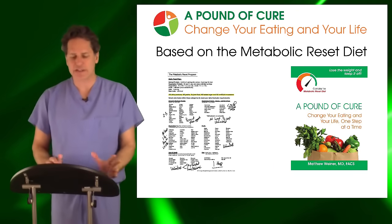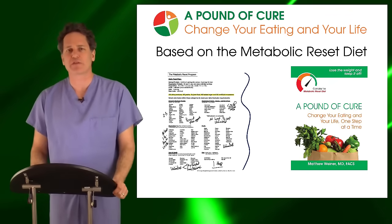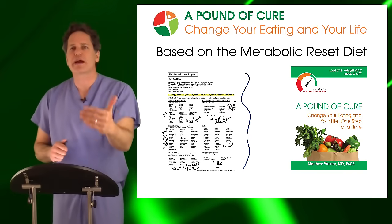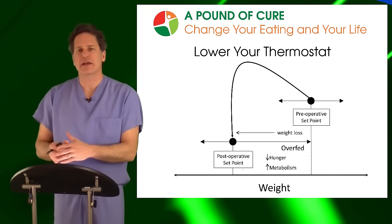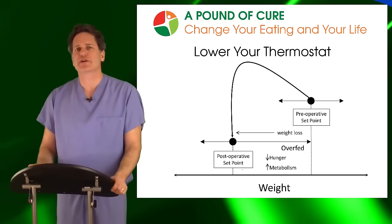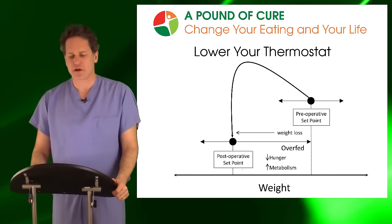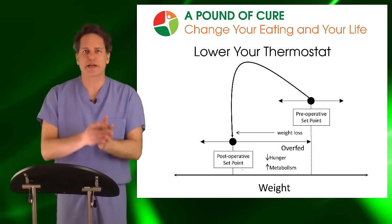But the metabolic reset diet, which we've spelled out here in this handout, which is available in some of the videos to come as a link, explains how to get started on this program quickly, easily, without knowing every last detail. Now, in essence, this diet and the whole program, but specifically our metabolic reset diet, comes from my experience watching patients after weight loss surgery and observing the changes in their taste buds and in their food preferences that occur. And weight loss surgery is the best single example we have of a set point lowering treatment.